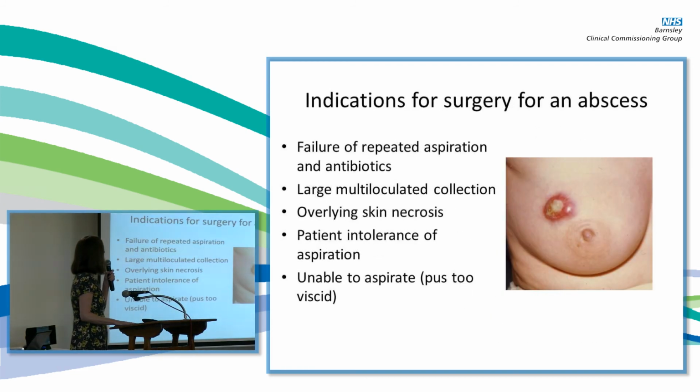So indications for surgery: if repeated aspirations fail, obviously, or if there's a situation like this where it's virtually discharging itself anyway, so probably doesn't even need to go to theatre. Sometimes when an ultrasound's performed, an attempted aspiration may fail, or the radiologist tells us that it's all very multiloculated, then that's the situation where one would take the lady to theatre. But obviously then you're leaving them with wounds needing to be packed for a 4 to 6 week period till things heal up.